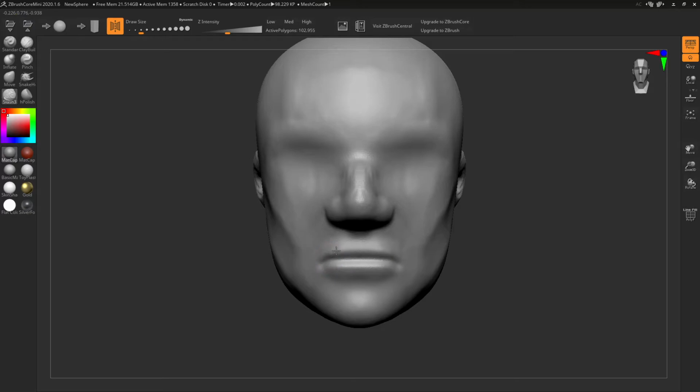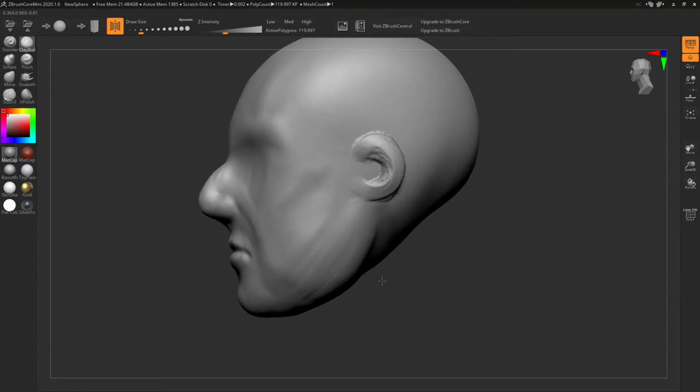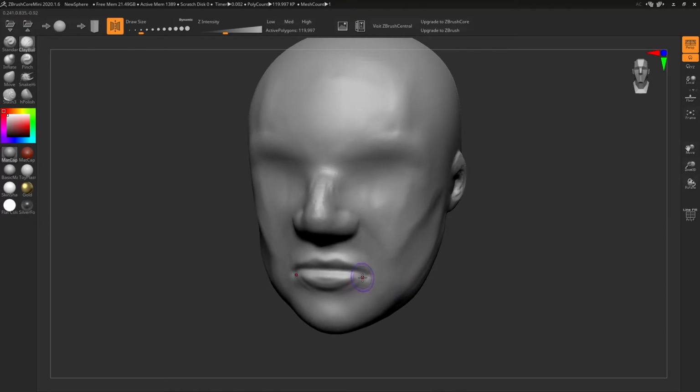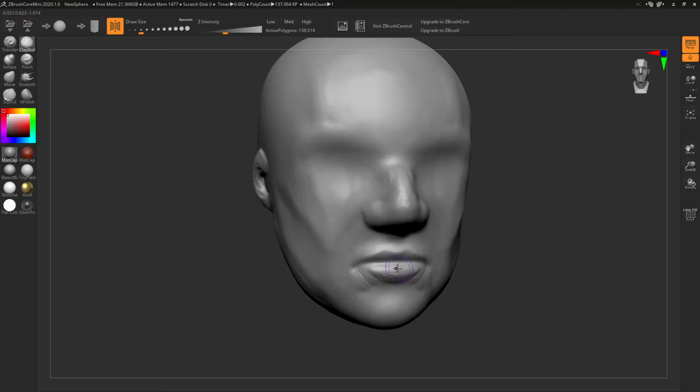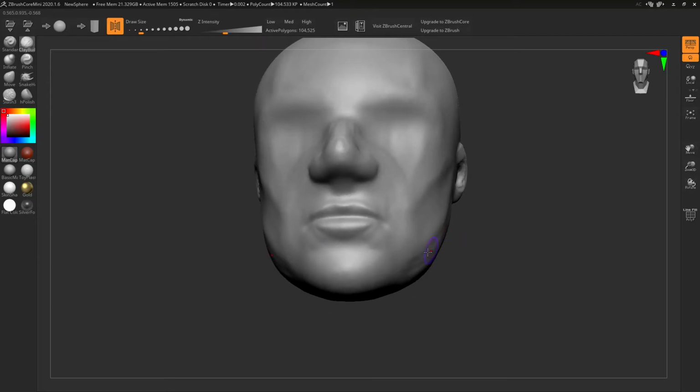I'll press the Alt key and I'll shape that upper lip. Just carving out a little bit so that I can put this lower lip in there, but it's a little misshapen, so I'm going to go back in with the clay brush and I'm going to shape this area a little more to match the muscle structure that happens underneath. I'll smooth it out, and then I'll go back in there and fix anything that I need to fix as I'm sculpting.